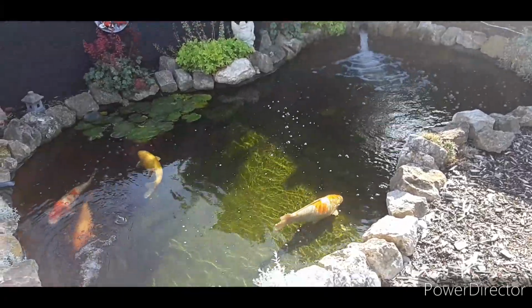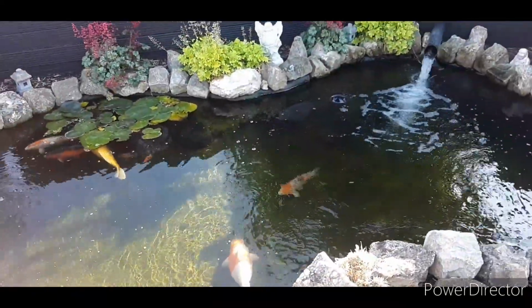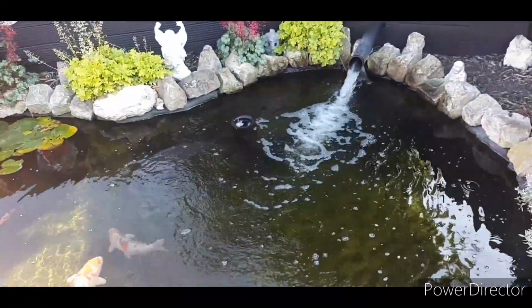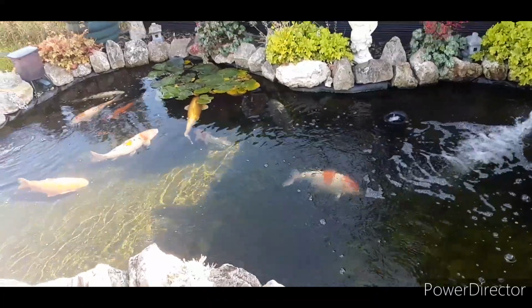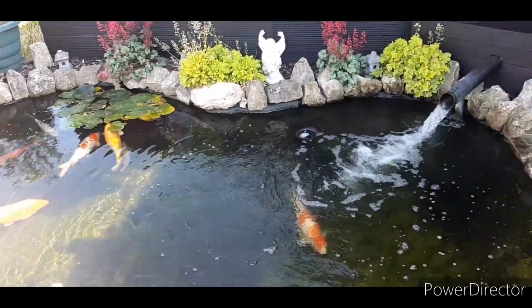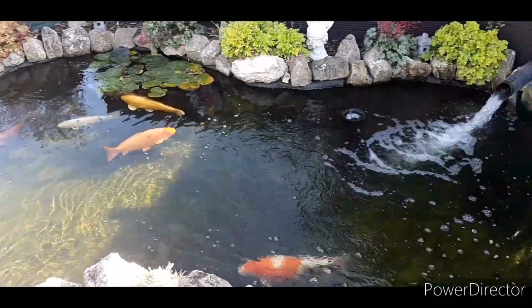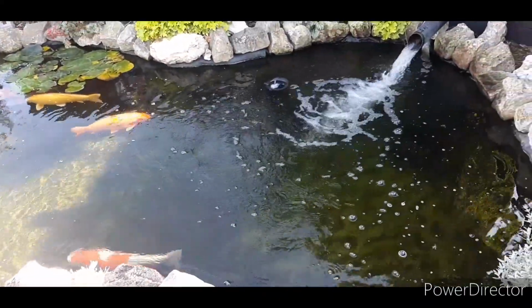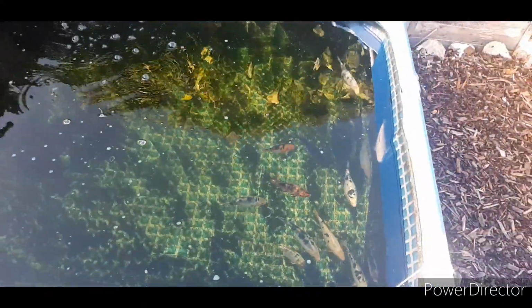Hello there everyone. It's now Tuesday. It's 20 to 5. I've not long got home. And what a scorcher of a day it's been. It's been hot at work and obviously hot in my garden. I've had a bit of evaporation, so I'm just topping the pond up now. Hopefully I should be selling some of these today, moving some on.